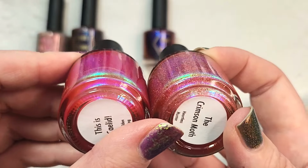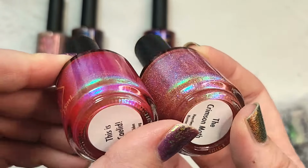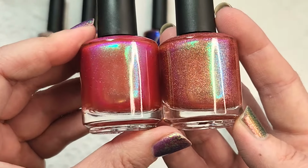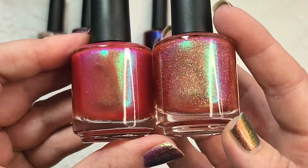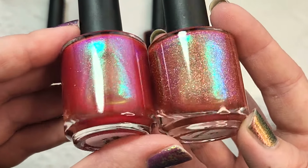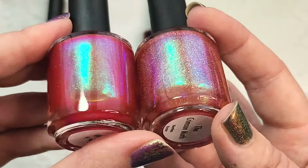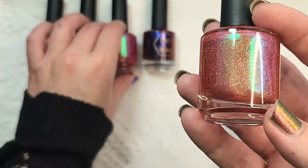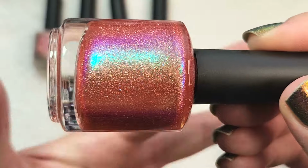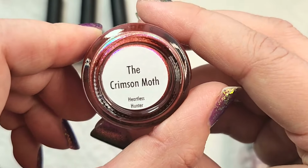but see what I mean? It has rainbows. In fact, it might even have the same shimmer component, that super duper shifty shimmer in the blues and greens, in this very interesting rusty orangey red color. This one, the Crimson Moth, does have those silver holographic flakes, which I love. So actually we'll be curious how these do compare, but yeah, love this one as well. I love this complex sort of formulation, so very happy to get myself a bottle of the Crimson Moth.